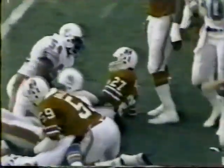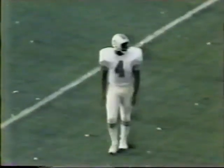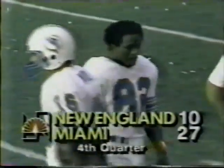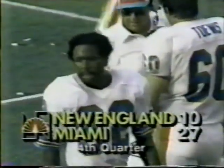Ricky Smith set for the return. Fields it at the 19-yard line. 4 seconds on the hang time, and the return to the 37-yard line. Ronnie Lippett with a block on the return. 10 minutes, 13 seconds left to go in the ball game. It is Miami 27 and New England 10. We'll be back in just a moment.